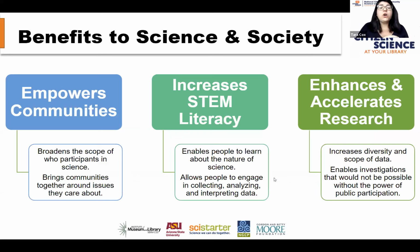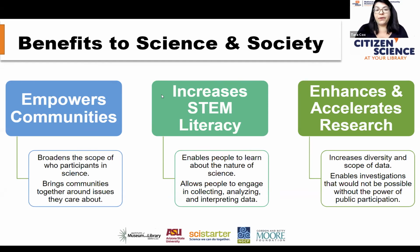So when we heard the theme was All Together Now, we immediately thought this ties so well into citizen science because we really find the benefits of citizen science are kind of threefold. It empowers communities. It broadens the scope of who can participate in science, right? We're kind of dismantling this idea that science can only be done in a lab by somebody wearing a lab coat and technical lab equipment. Science can happen anywhere, and many more people can participate in it than we might think. And it brings communities together around issues they care about.